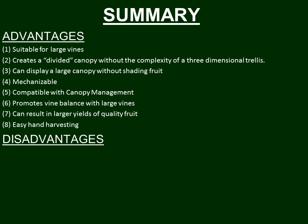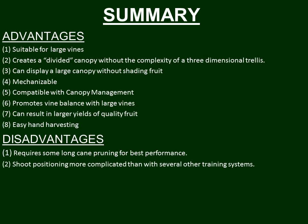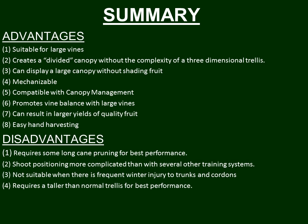Well, yes, several disadvantages also. It requires some long cane pruning for best performance. That's extra work compared to spur pruning a cordon every year. And shoot positioning is more complicated than with several other training systems. And it's not suitable where there is frequent winter injury to trunks or cordons. And Scott Henry requires a taller than normal trellis for best performance, so more engineering of the trellis is required.